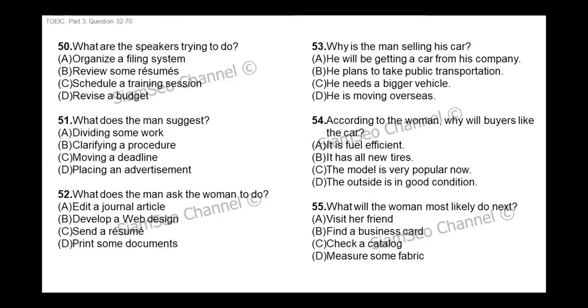Questions 53 through 55 refer to the following conversation. Hi, Rita. Thanks for taking a look at my car to see if it needs any work. I'd like to list it for sale by the end of the week because I need to buy a larger car. Well, I think buyers will really like the car because the exterior has been well maintained.